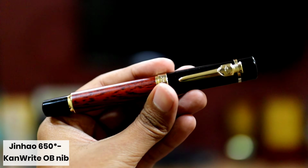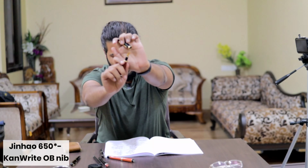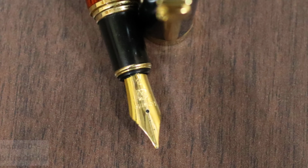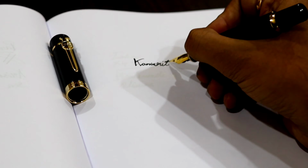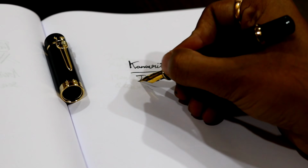So this is Jinhao x450, and it does not have the stock nib. It has an oblique broad Kanwrite nib, and this pen is really smooth. It is like the smoothest and the wettest nib which I have currently. Being an oblique broad nib, whenever you are writing something crossways, it is writing thick, and whenever you are writing something in the upstroke, it is thin.